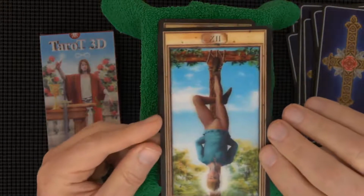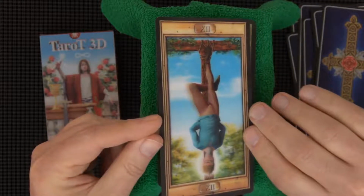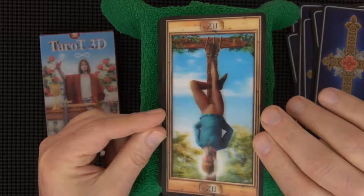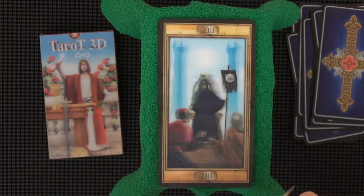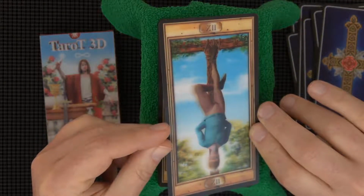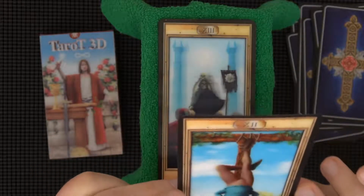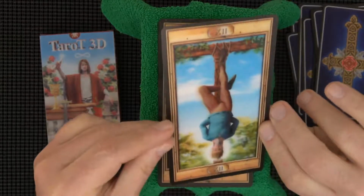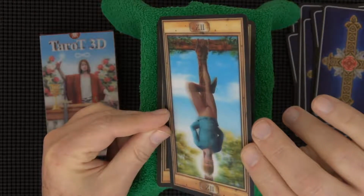Here's the Hanged Man. I mean, there's not much you can do with the Hanged Man, right? What can you do? Change the trees and where his head is. Oh, I see. He does turn his head a little bit. But you have to snap it almost to get him to do it. There, he did it.